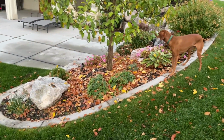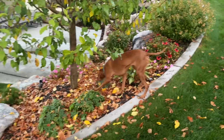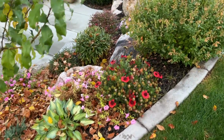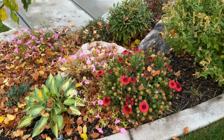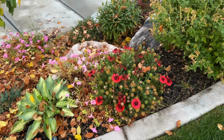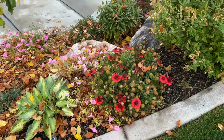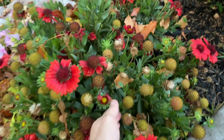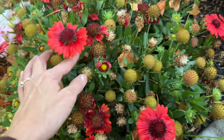Back around to the top of this fireplace bed. We have blanket flower. I finally remember what it's called, you guys. And it's pretty. I usually don't like this flower because I spend so much time deadheading. But this year, midsummer, I finally just let it go. And I really like the look of it with all those little poof balls. They're so cute. And I still got quite a few blooms.